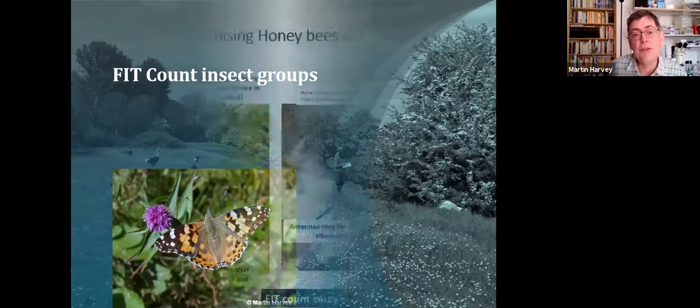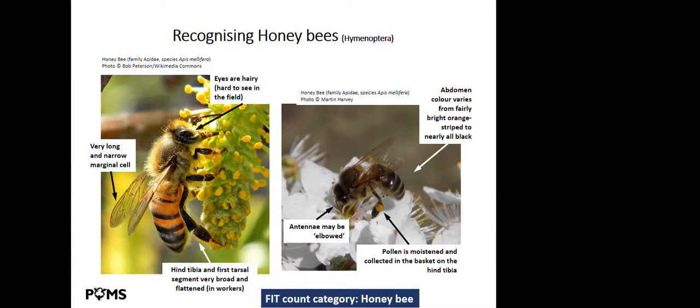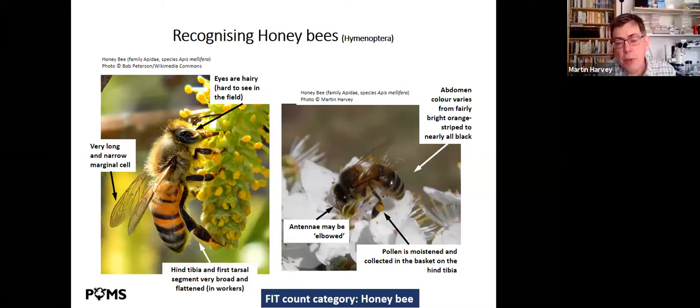But there are one or two others that are a little bit more tricky. And we do have some identification materials on the PoMS website, and some of the slides that I'm about to show you are included in the insect ID guide that we have up there. PoMS is not directly aimed at monitoring honeybees. We are really more focused on the wild bees.